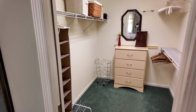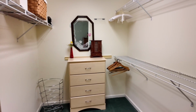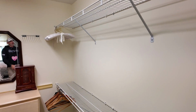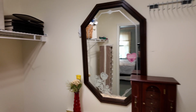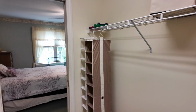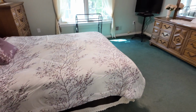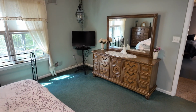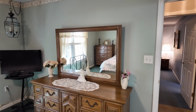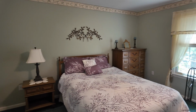Look at the size of this walk-in closet. Very deep, probably about 7 feet deep, 7 or 8 feet deep. You can update these wire hangers if you want to, but they're so useful. You can reconfigure them how you want. There's a light in here, plenty of space, so the carpet continues the whole way. Very large dresser can sit on that wall. You could obviously get smaller, bigger, whatever. You can have end tables. They even utilized another dresser on the other side.